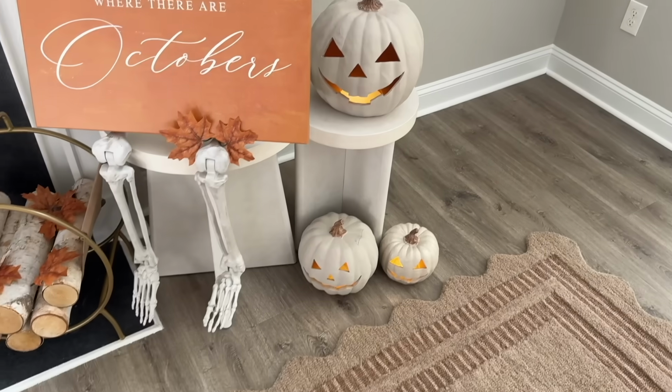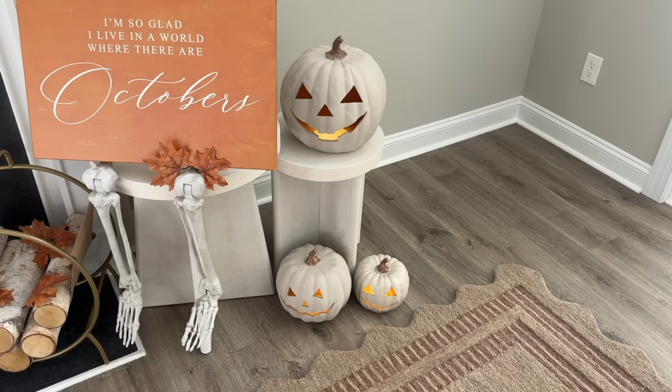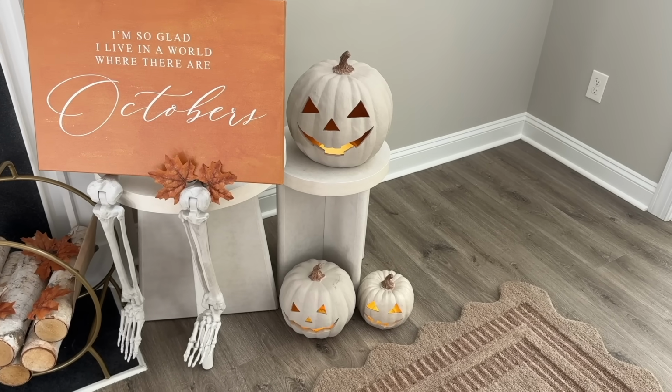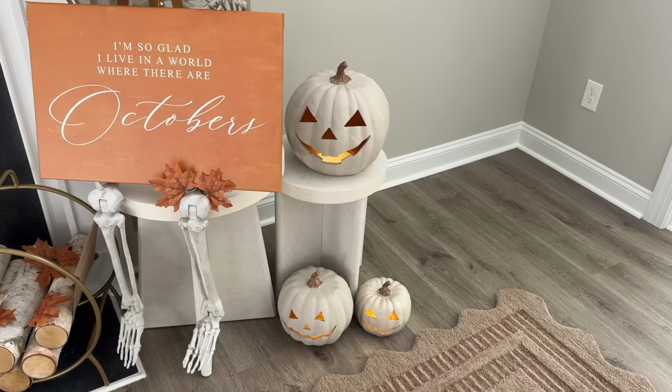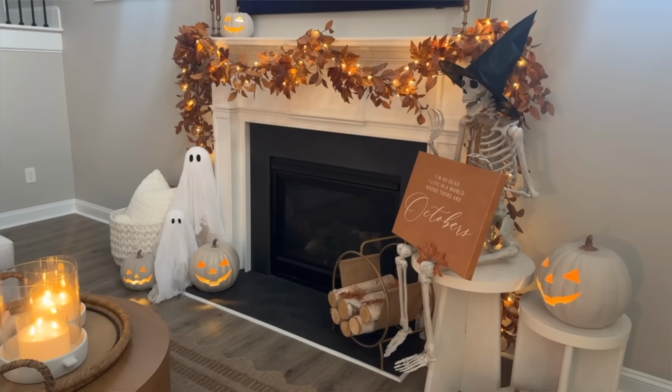And then here are my favorite jack-o'-lanterns. They are from Balsam Hill. And these are quite expensive, regular price, but just know as we get closer to Halloween and even after Halloween, they tend to go on a deep clearance. And they are such a steal of a deal closer to Halloween.